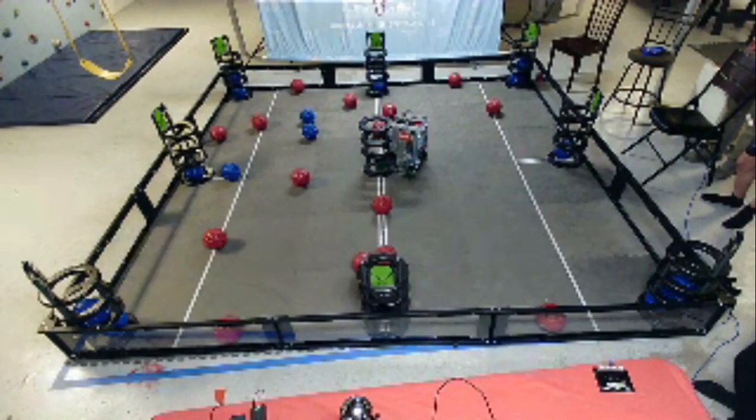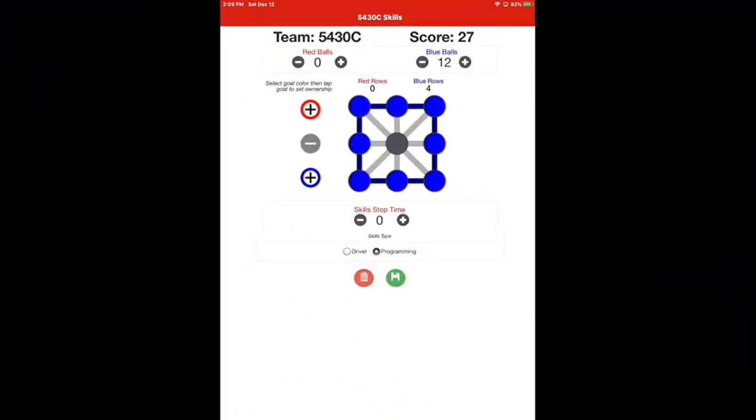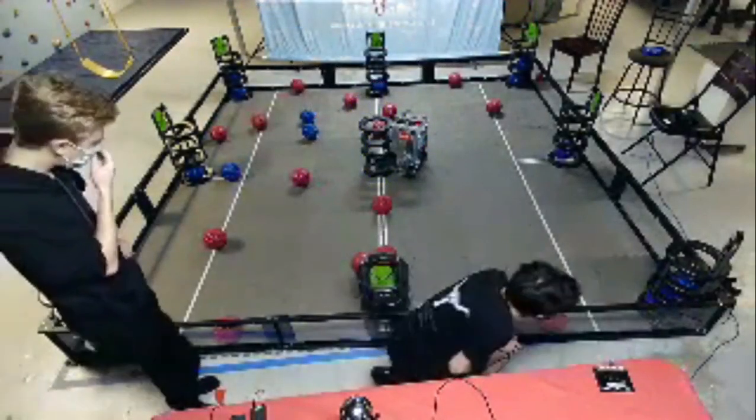Yep, let's see the scoring. All right, so you guys need to verify what we have on our screen, or you should be able to see this. So 0 red in goals, 12 blue in goals. That center goal is vacant. So that gives you a programming skills score of 27. Do you agree? Yes. Yes. Okay, go ahead and reset the field.